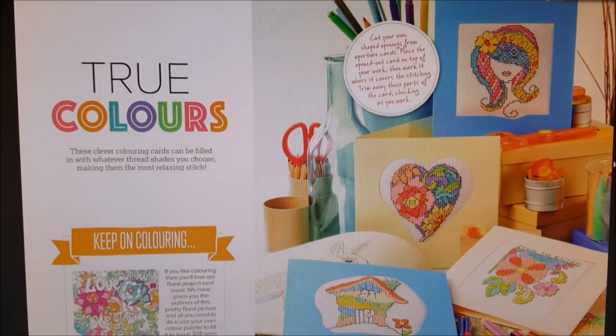Okay, this next set of patterns is called True Colors, and it must say the designer on the next page on all of these. I love this woman up here. Love that. That could be a cubby finish. They all could be. And these remind me of Michael Powell. I think that's his name. That Michelle Bendy Stitchy, like a lot of people like him. They're reminiscent of that.